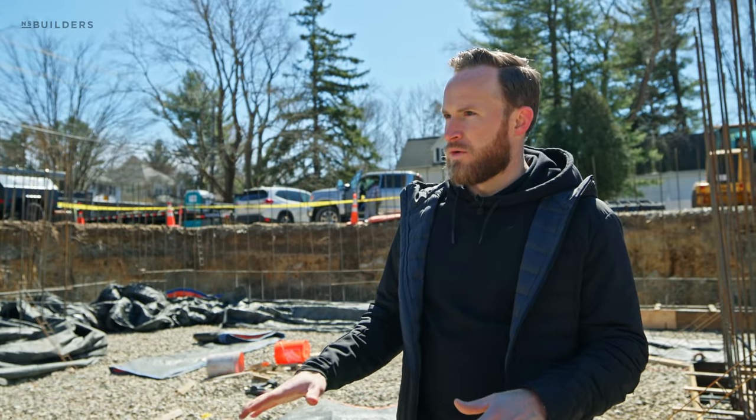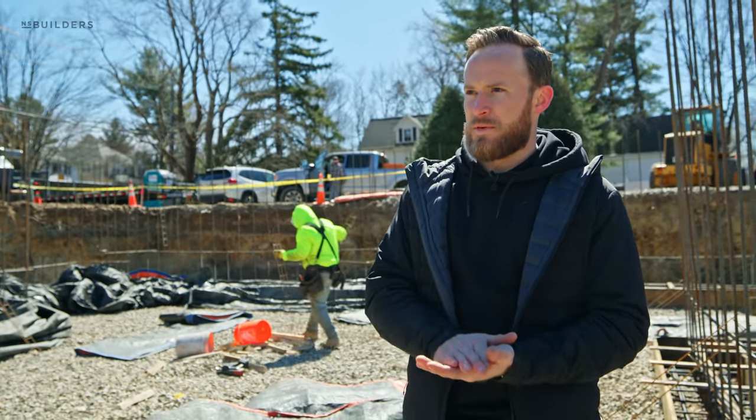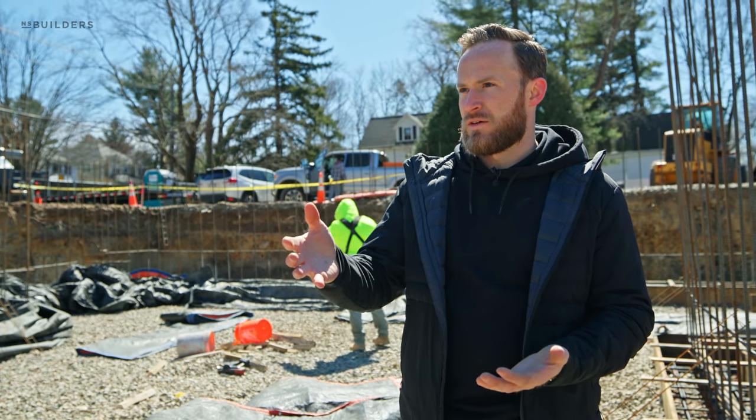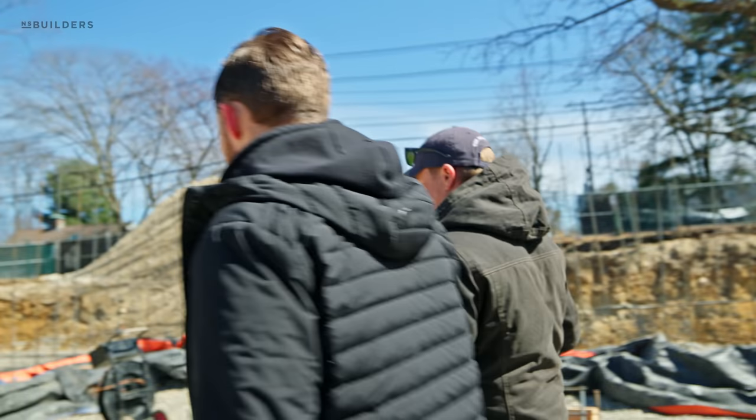Yep. Jumping ahead. So you're going to get in here with stone. We're doing under slab insulation. We have our vapor barrier on top of that, and then we'll be prepped for slab, but we still have more foundation to do. Yes, we do. So where is that, and when does that come into play?